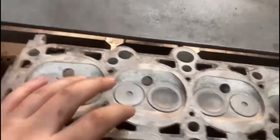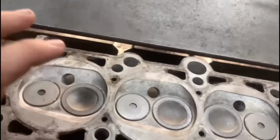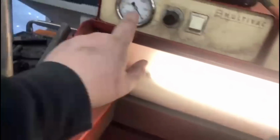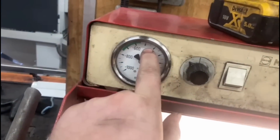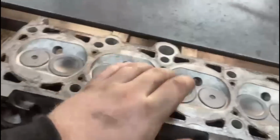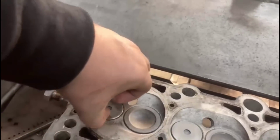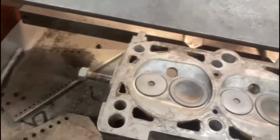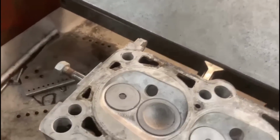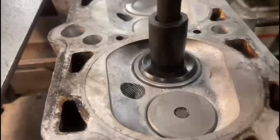So I've just vacuum tested all the exhaust valves and the inlet valves. Inlet valves are pretty good. They're sort of up to around 500 on here, which is, you know, nearly in the green, and the 600. So I think I'll lap the inlet valves, but I'm going to have to cut the seats on the exhaust, because obviously those new guides have, you know, shifted them a little bit, maybe put them a bit off from where they were. So I'll cut the seats, and then hopefully should be getting up in the green on both.